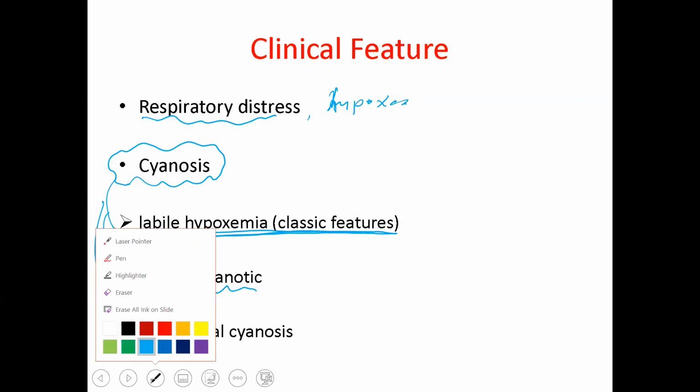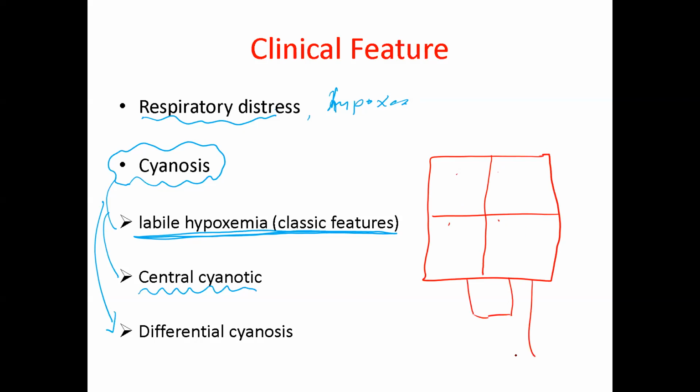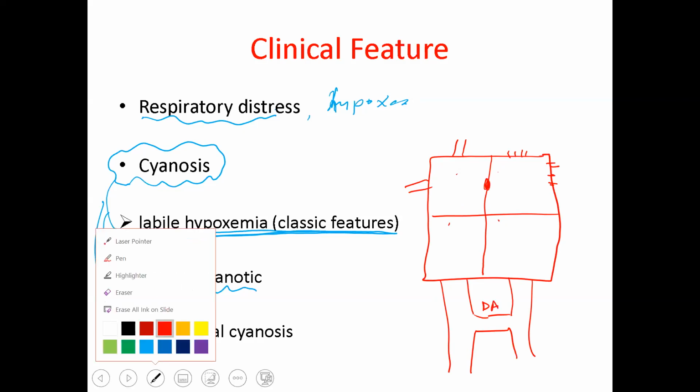Why he might have labile cyanosis and why he might have central cyanosis depends on the picture that we drew earlier. So let's look at the picture again so we can understand what's going on with this baby. That's the left atrium, right atrium, right ventricle, left ventricle. We said this is the aorta and the ductus arteriosus. This is the pulmonary artery. And we have the inferior vena cava, superior vena cava, and pulmonary vessels. And here there is the foramen ovale, and here there's the ductus arteriosus.